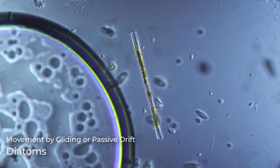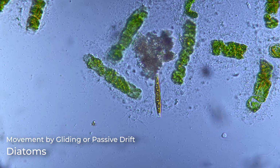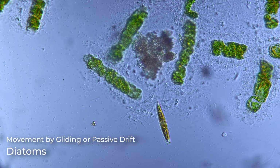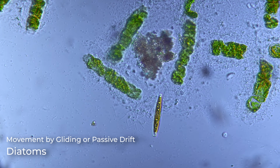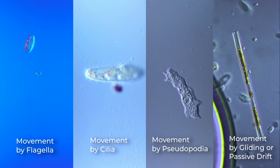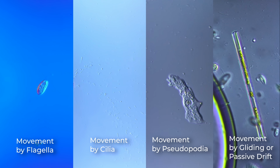Notice how these organisms interact with their surroundings, moving in harmony with the forces around them. It's a reminder that nature always finds a way, even in the smallest and simplest of forms. With gliding and passive movement, we complete our exploration of the many ways microorganisms move. But each of these methods tells a unique story, reflecting the incredible diversity of life at the microscopic level.